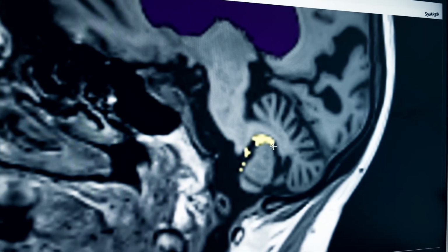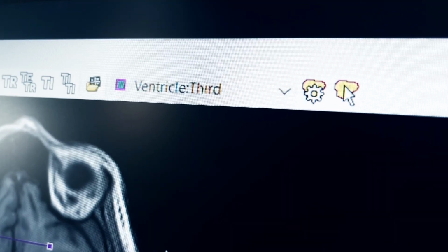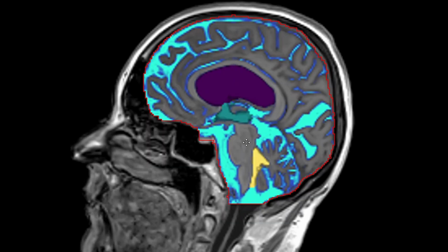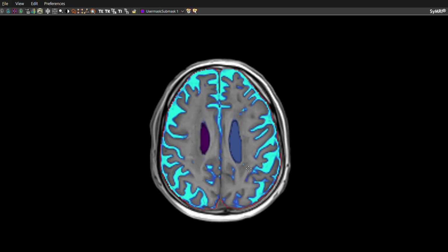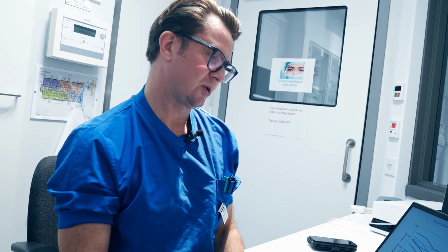If you have a baseline scan of volumetry before shunt surgery, and then have your shunt implanted and come back 3 months later for follow-up, if I get a new MRI scan when you're feeling improved from your symptoms, I'll have something to compare with if you come back sometime later and feel unwell again. We believe this will save patients suffering, unnecessary invasive procedures, and the risks that come with those.